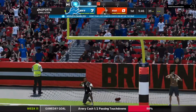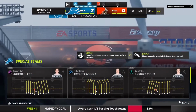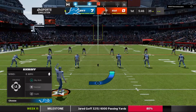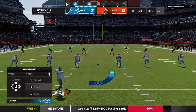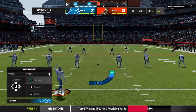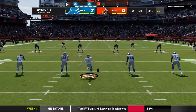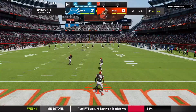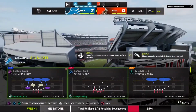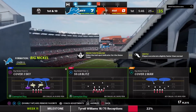Extra point up and through, and it's now a 7-0 game. Browns nothing. Jack Fox to kick off for the Lions. Out is the kickoff unit as they run up and send this one away. The Browns take over first and 10 at their own 25-yard line.